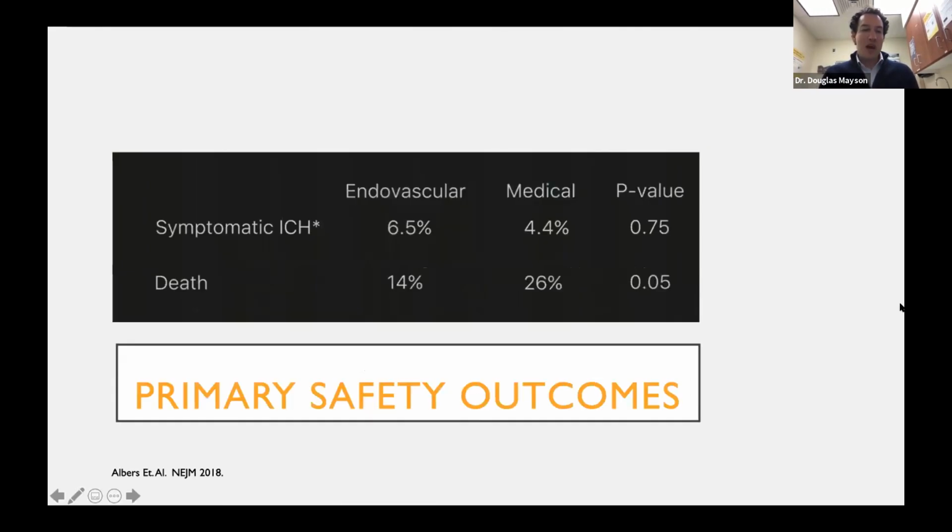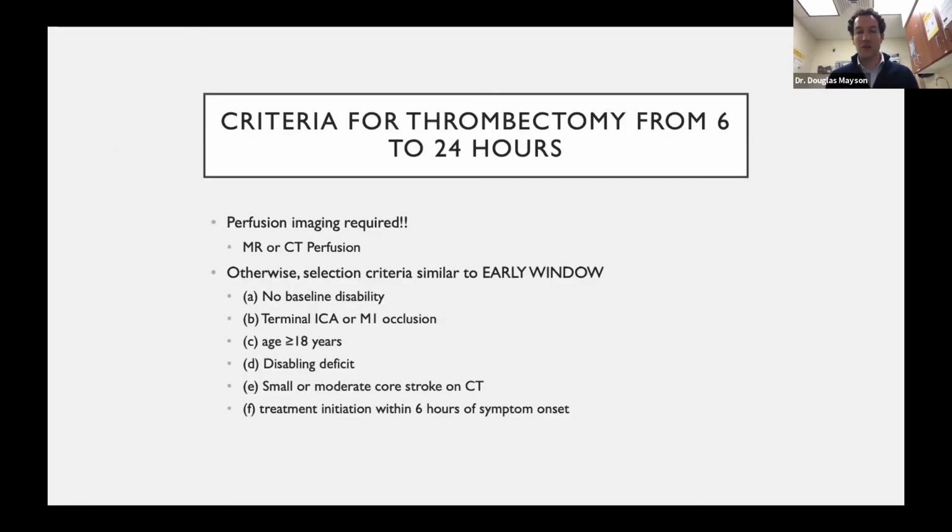The rate of symptomatic intracerebral hemorrhage was not statistically significantly different, and the rate of death, this is actually the first trial that showed a decreased rate of mortality with any acute stroke therapy with a barely statistically significant p-value. So for thrombectomy in the 6 to 24 hour window, we basically have the same selection criteria with the addition of MR or CT perfusion.